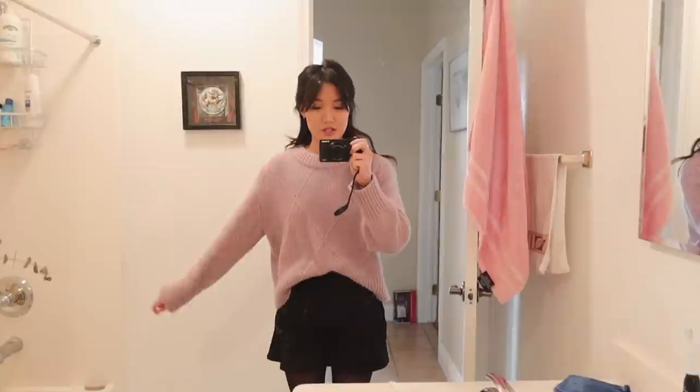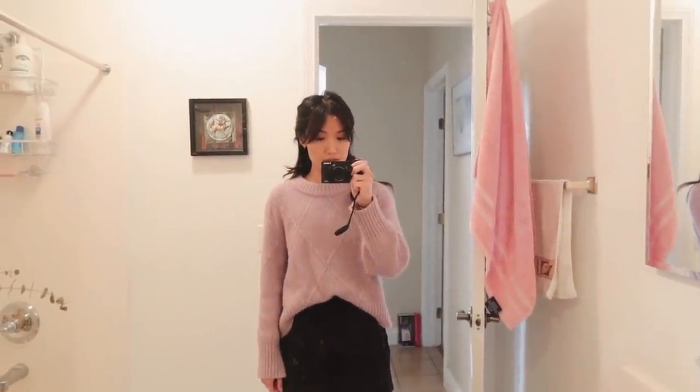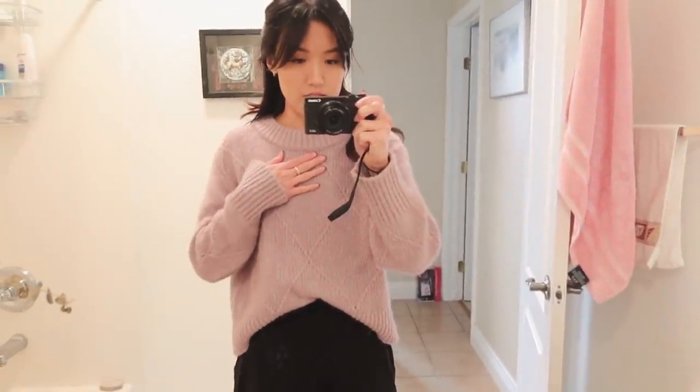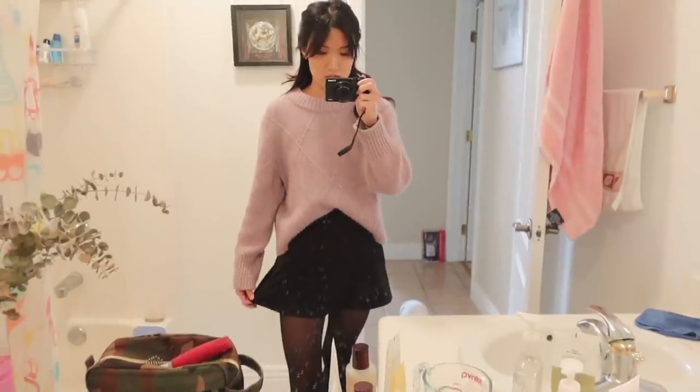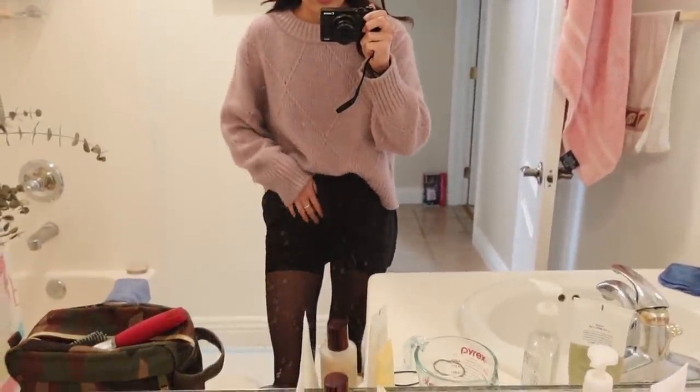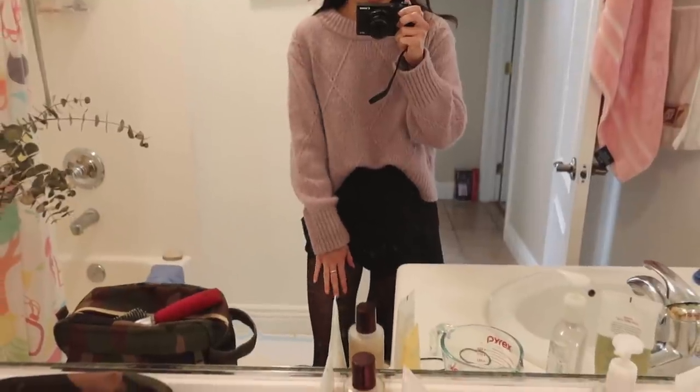Good morning. I just got dressed. I am going to hang out with my parents and my grandparents today. My sweater is from Everlane. I got this in a size medium. This skirt is the tennis skirt from Aerie. It also has little shorts underneath, so that's nice. These tights are from Sheertex.